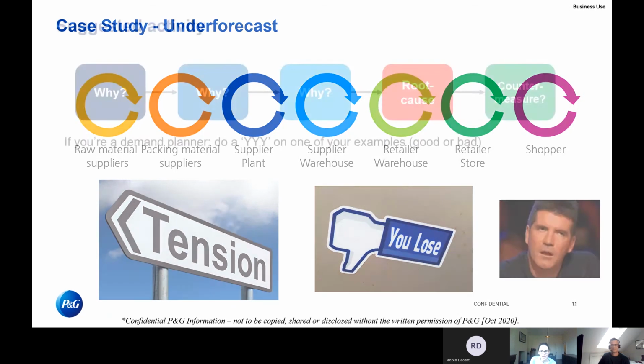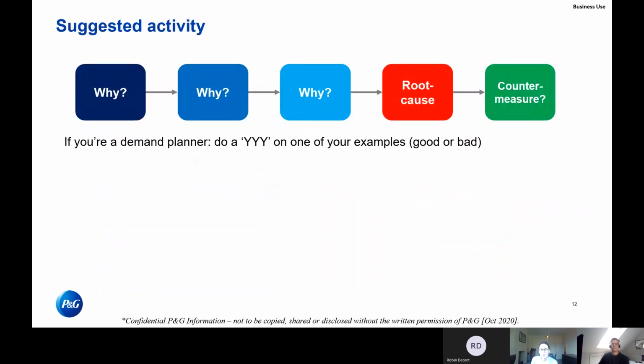So what do we suggest then as next steps? We've talked pretty high level about demand planning. So the idea is, if you're a demand planner or somebody responsible for demand within your organization, do a why-why-why analysis on one of the examples of a recent product that you've forecast, whether it's good or bad. So really challenge yourself to understand what happened, why did it happen, what was the root cause, and what countermeasures could I put in place to either improve my own personal demand forecast or the learnings within your company.